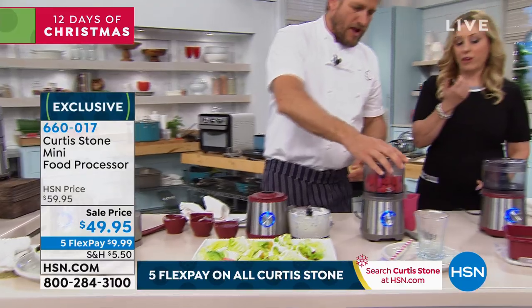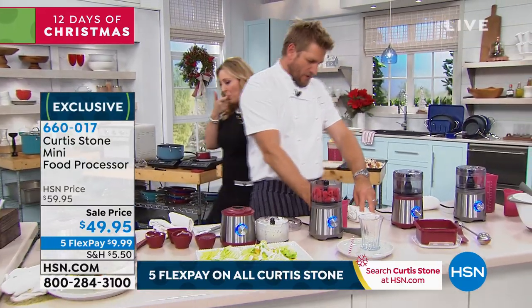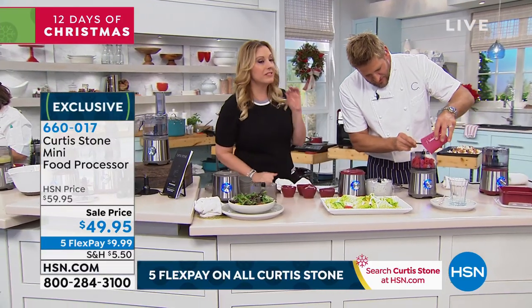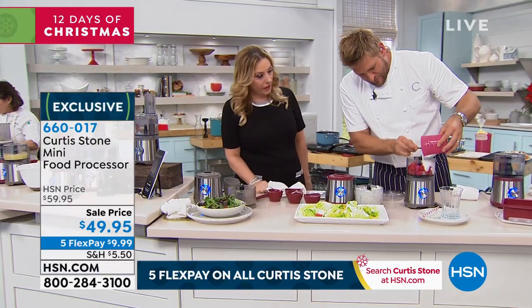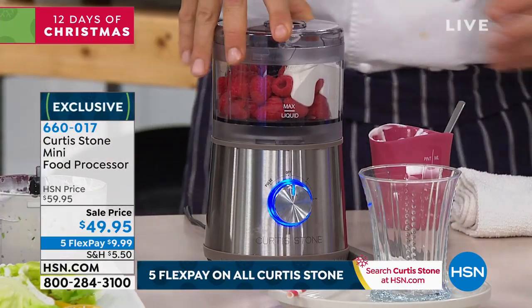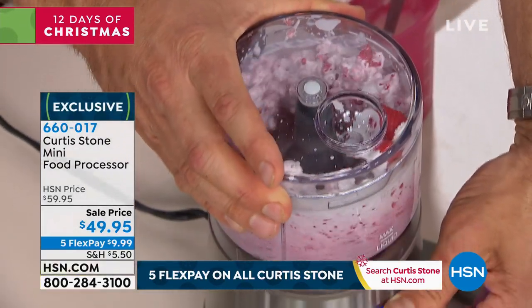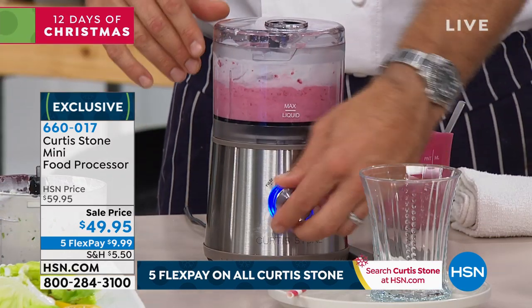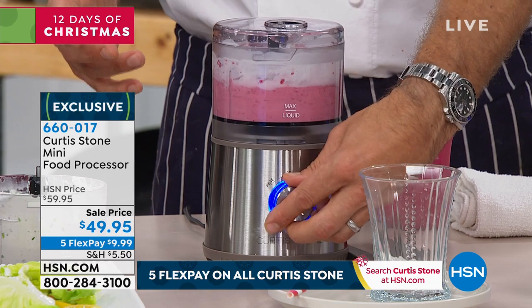Next, I'm going to do a raspberry smoothie. Isn't that delicious? I take some yogurt, some raspberries. You pop your top on. You flick the switch. See how it starts falling back onto itself? If you need it to, stop it for a second, you can.